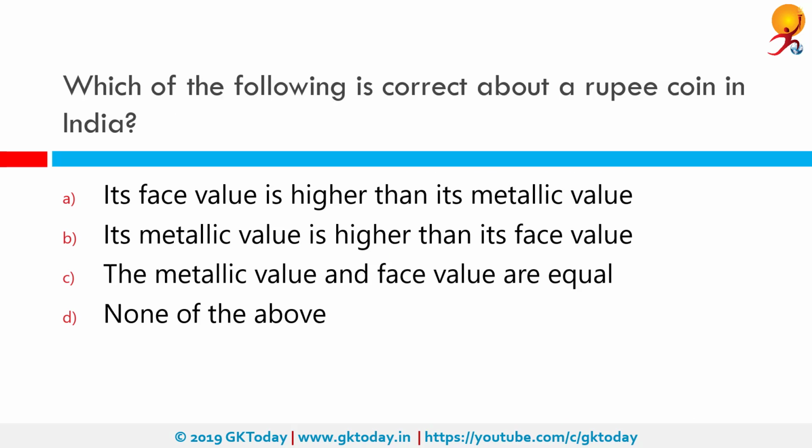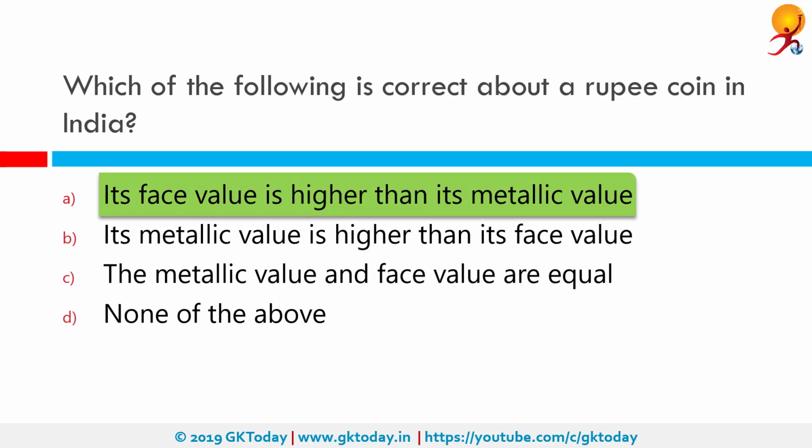Which of the following is correct about a rupee coin in India? The correct answer is that its face value is higher than its metallic value. For example, the minister said that RBI has also informed that the average life of a rupees 10 denomination banknote is about 9 to 10 months and its average cost of printing is 96 paise per piece. In the same way, the cost of minting a rupees 10 coin is about rupees 6.10 and it lasts a lot longer than a paper note. So coins are usually the smart way to go.